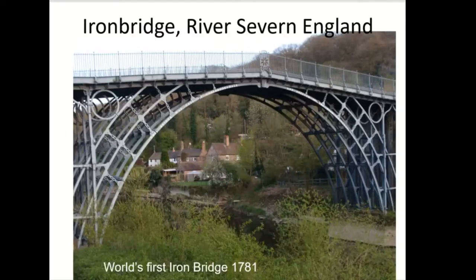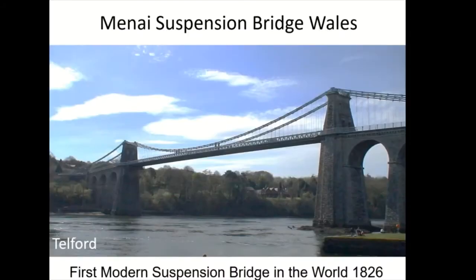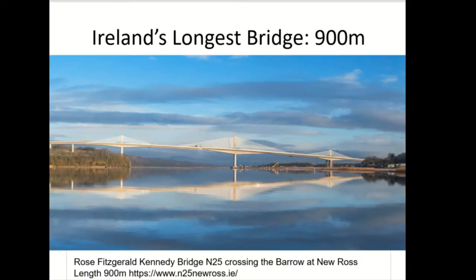Here's a bridge across the Severn in England. This is the world's first iron bridge. And once iron and then steel was used for bridges, it really extended how far bridges could go. And that's the first modern suspension bridge in the world, in Wales. Now, the longest bridge in Ireland is almost a kilometre long, and it's south of New Ross, and it crosses the Barrow. And that was opened just over a year ago.